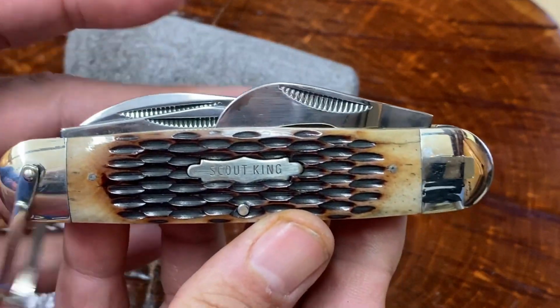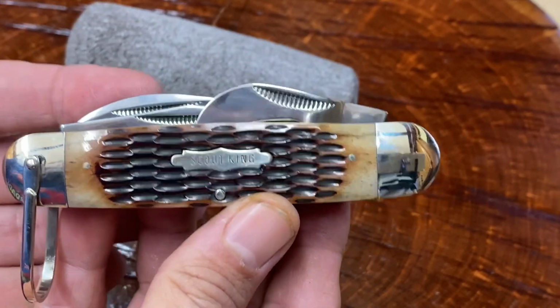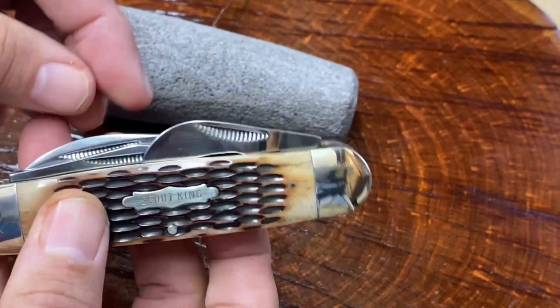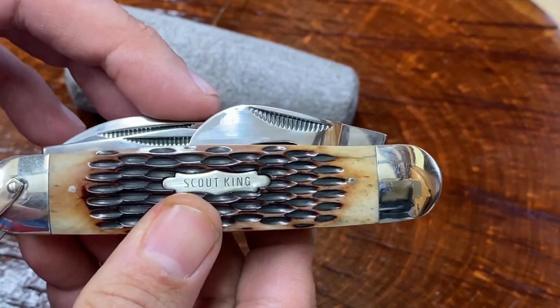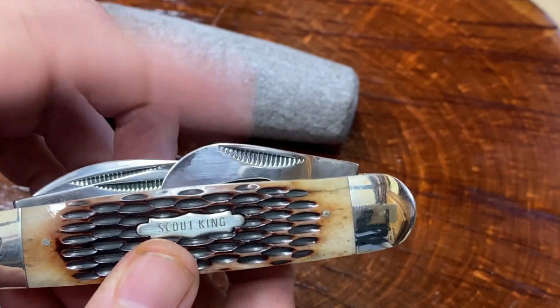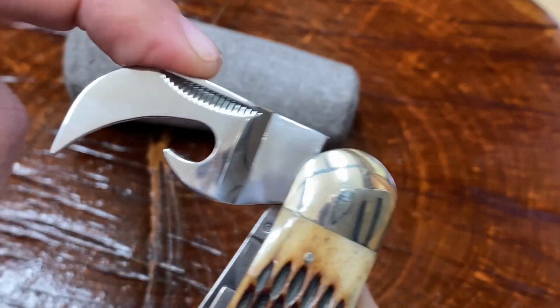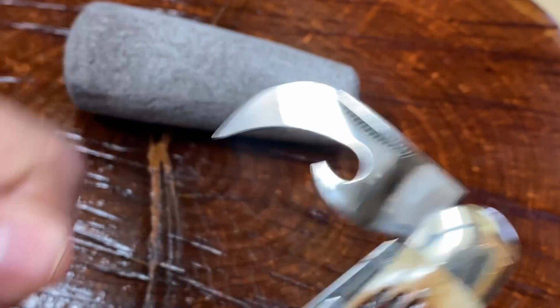Check that out. See how far up that can opener sticks out? It almost makes you feel like this is not a knife that also has a can opener. Kind of makes you feel like this is a can opener that also has a knife. You know, it makes you feel like this is the primary tool of this knife right here. And this is a girthy hook. Look at that. How's that for a bill, hawk bill type?